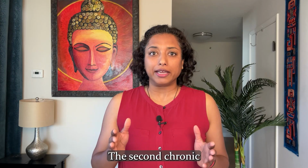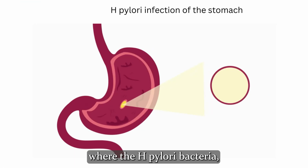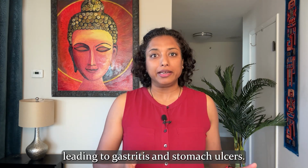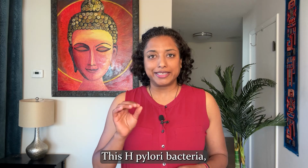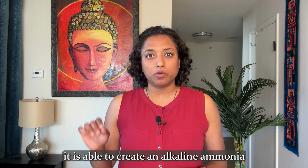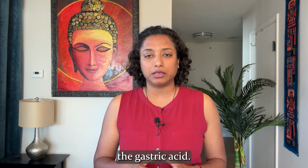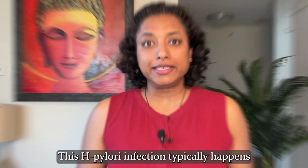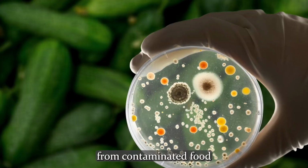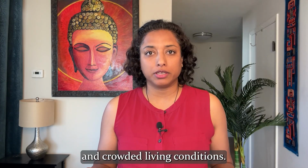The second chronic stomach issue is the H. pylori infection of the stomach, where the H. pylori bacteria start multiplying in the stomach lining, leading to gastritis and stomach ulcers. This H. pylori bacteria is able to create an alkaline ammonia cloud surrounding itself, which allows it to bypass the gastric acid. This infection typically happens from contaminated food or water, poor sanitation, and crowded living conditions.